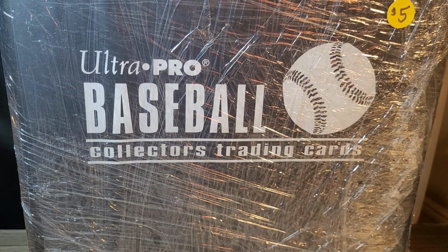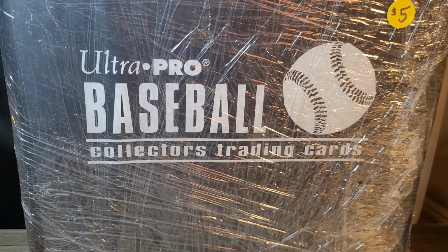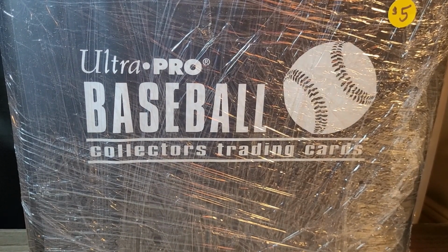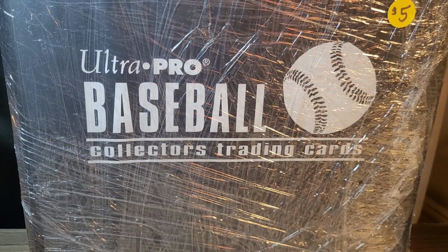Anyway, this was a moving sale, and I picked up a couple of other things besides this, but to me, this is the highlight, and I got to video it. It's a $5 binder. If you find a binder and it's sealed, and I was told that no, you could not unseal it, consider it a surprise. For only $5, come on. Even if everything is empty, and I said, I hope everything's not empty.